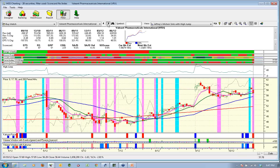Let's say similar things about VRX. It had a nice story in IBD on Friday about the growth through acquisition. As you can see, great earnings per share growth, revenue growth as well. Probably has some concern about integration, but give me a little bit of a cup here. Let's see what it does off the 17 or off the 50 this week.